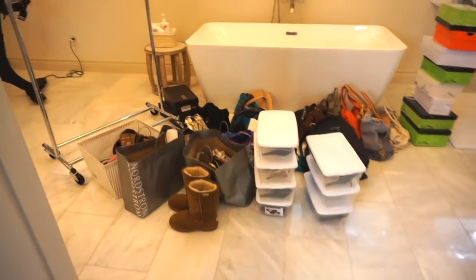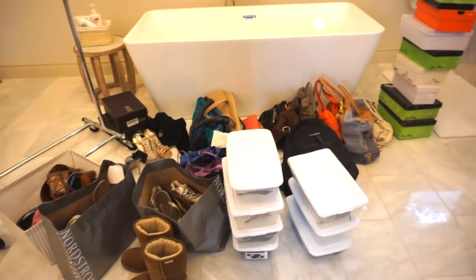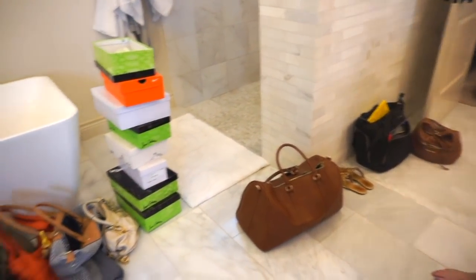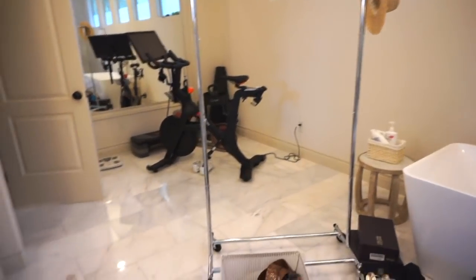So all of this stuff is going. We're gonna sort through it and see what we're donating, if we're gonna resell any of it on apps like Poshmark, and then bags. And we have yet to tackle clothes, but that's what this rack is for. We're gonna go through clothes here.